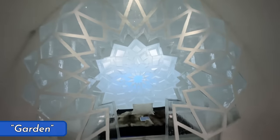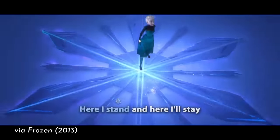To the giant snowflake room. This is Elsa. This is giving Elsa. Yeah. I was trying to go the whole video without referencing Frozen. Yeah. But this one's giving me Elsa vibes.